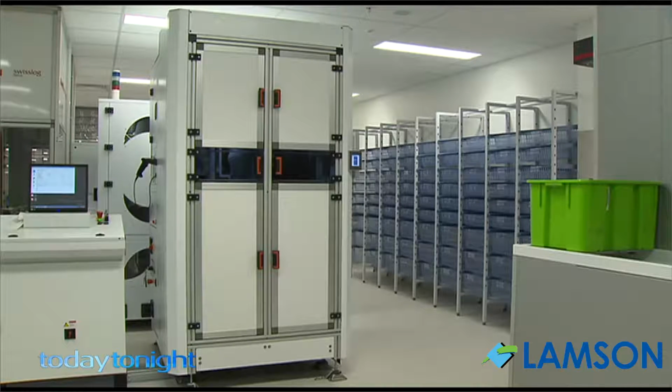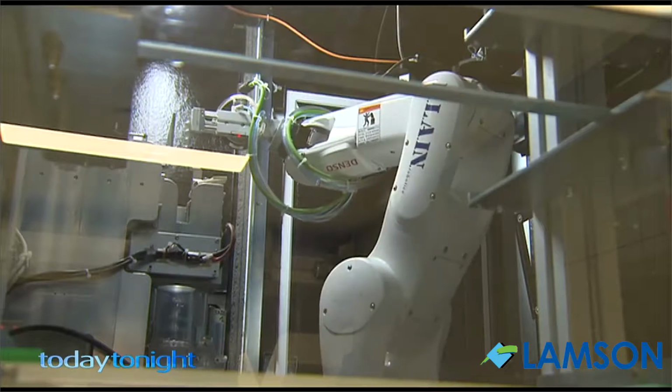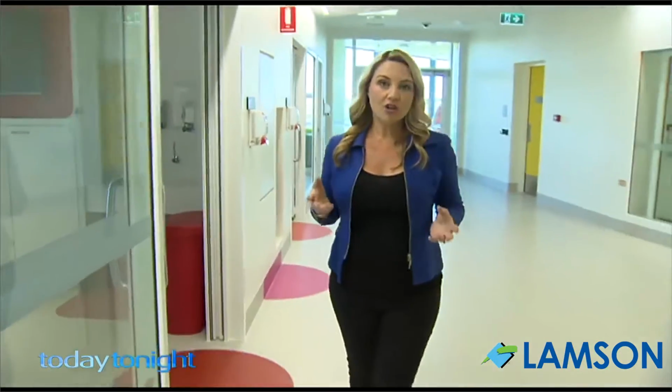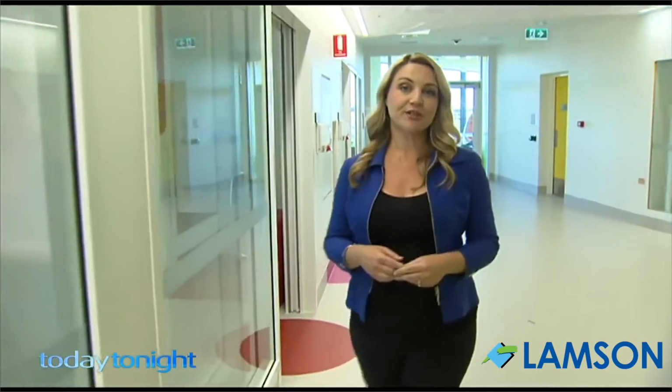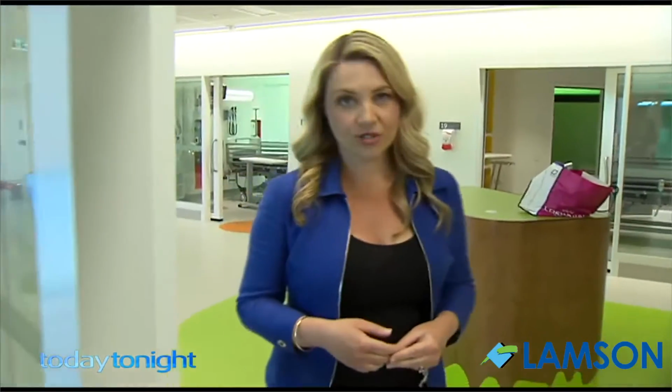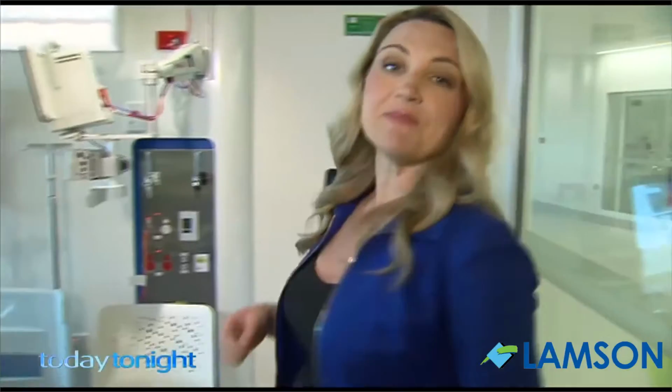The engine room of the pharmacy is a labyrinth of machines that store and sort all of the medication needed for patients and outpatients. When it comes to medication in hospitals, one of the biggest concerns is that patients will be given the wrong dose or even the wrong medication altogether. Perth Children's Hospital says this robot-led system makes it much safer for patients. Quite a significant increase in medication safety.